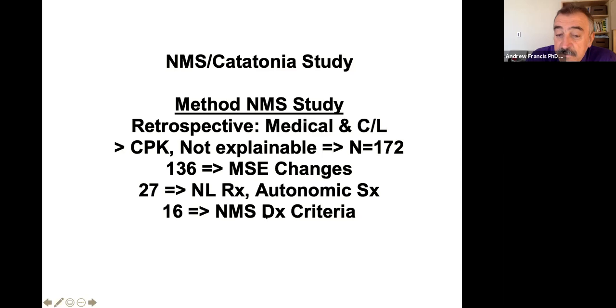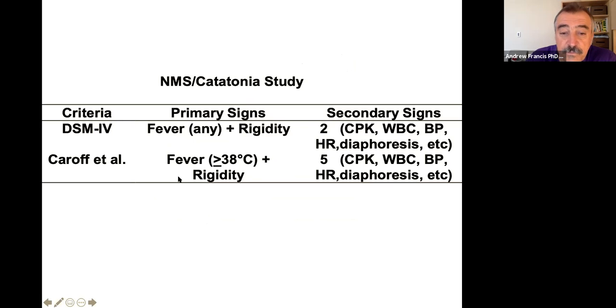And 16 of them met rigid diagnostic criteria for neuroleptic syndrome, and they met all the criteria within the same 24-hour period. And what were those criteria? Karoff and Mann were the strictest criteria, high fever and at least 5 of these other things. And the DSM are a slightly milder criteria. It doesn't specify the degree of fever and only 2 of these secondary signs. So this is a milder criterion, and this is the more severe criterion. The DSM is actually more similar to the Karoff ones now. It's an improvement over the DSM-4.